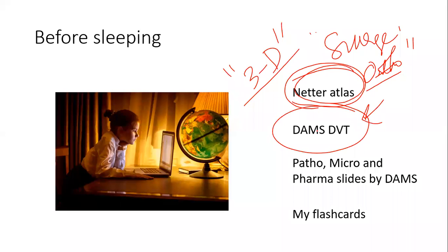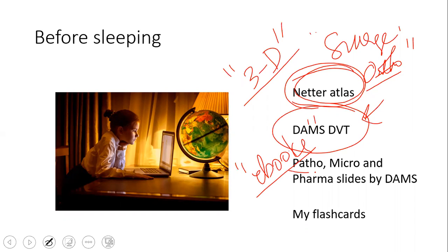During my preparation, there was one app called AIIMS ebooks. In this app, there were slides on all the subjects. For pathology, there were slides of histopathology, and there were microbiology slides and pharmacology slides, which really helped me during my preparation because they were like a quick revision of the entire subject in one go. And I used to revise all my flashcards before sleeping.